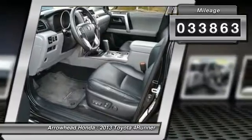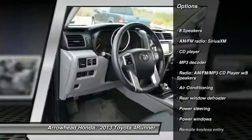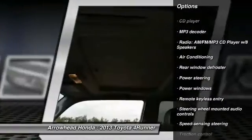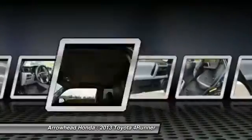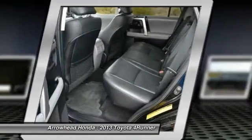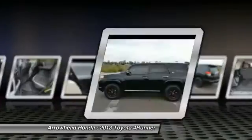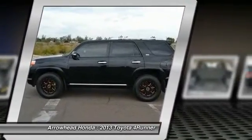Here are some of this vehicle's great options: traction control, dual airbags, front air conditioning, power steering, AM/FM stereo with CD player, four-wheel disc brakes, 8 speakers, compass, electronic stability control, power windows. Wouldn't you look great in this vehicle? Stop in today and see for yourself.